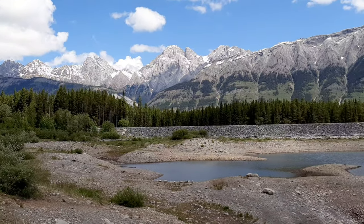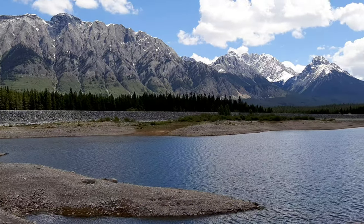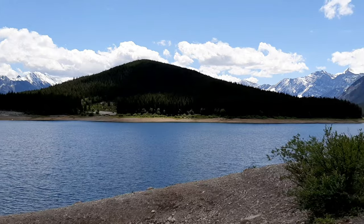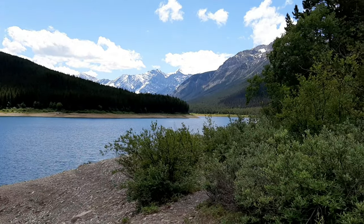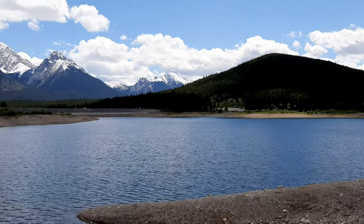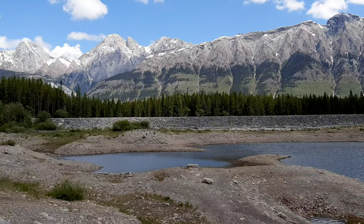On our way back, we spotted the Peninsula Day Use Area that is located in the north of the Lower Kananaskis Lake. It's a beautiful and peaceful place to go for a picnic or to go boating or kayaking. It's not busy at all. In fact, we had this whole place to ourselves. It was a gem of a spot to have brunch and spend some quality time with nature.